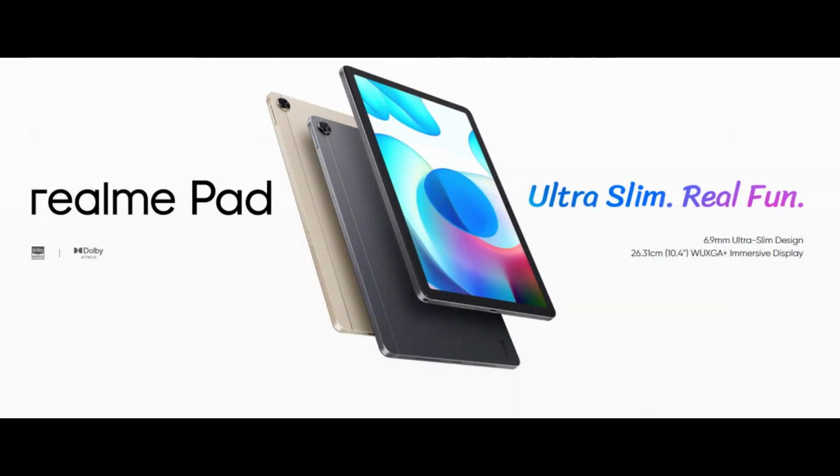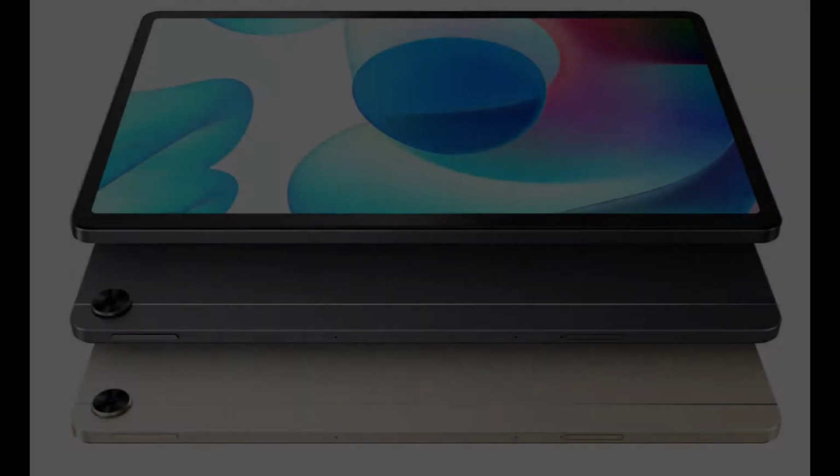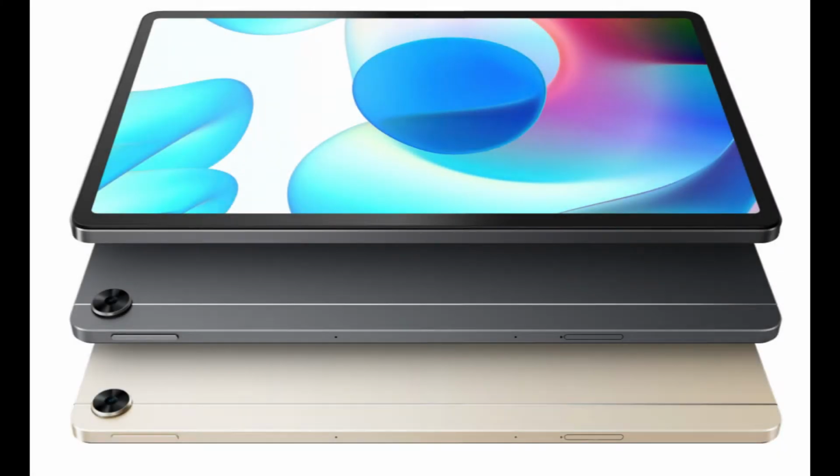Realme Pad's price in India has been set at approximately 14,000 rupees for the Wi-Fi only variant that will be available in one configuration, which is 3GB RAM and 32GB of storage. The tablet also has a 3GB plus 32GB option for the Wi-Fi plus 4G variant that is priced at approximately 16,000 rupees, while the top of the line 4GB plus 64GB model with Wi-Fi plus 4G connectivity carries a price tag of approximately 18,000 rupees. All three options will be available in Real Gold and Real Grey colors.